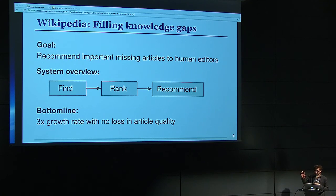And we then empirically validate the system in a large-scale controlled in vivo experiment that was run actually on live Wikipedia. And we show that we can increase the creation rate of new articles by a factor of 3, with no loss in the quality of the articles. Okay, so in what follows, I'll walk you through each of these 3 components, and at the end, I will discuss the results of the in vivo experiment.